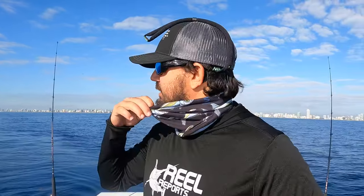She's just a little bit of a puzzle out here. You're just trying to figure out where the bite is, where the current is. Sometimes there's current to the north of me, to the south. I'll hear buddies up in Fort Lauderdale saying they have some current, or down in Key Biscayne they have some current.